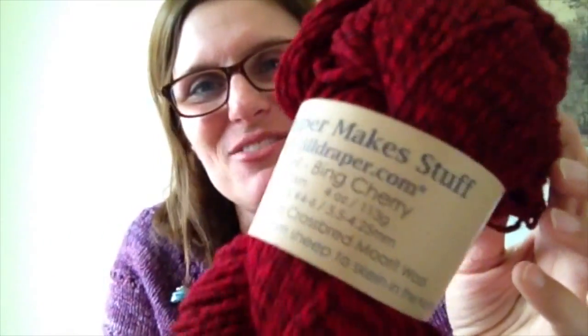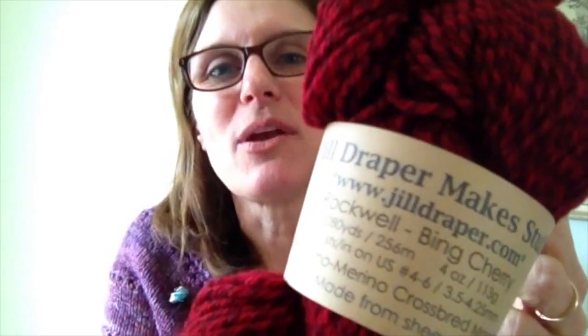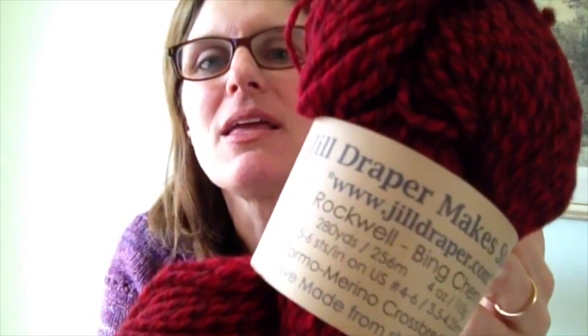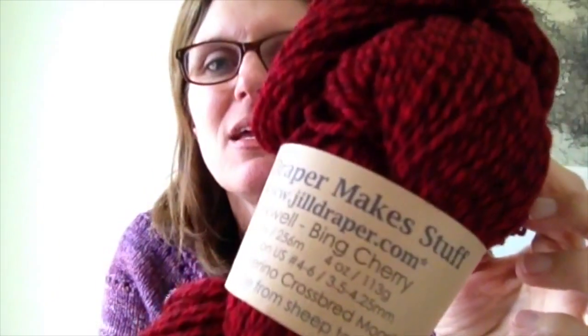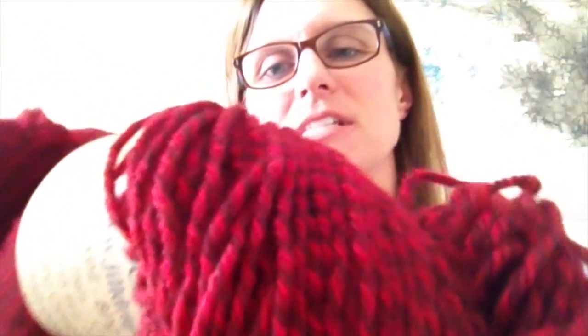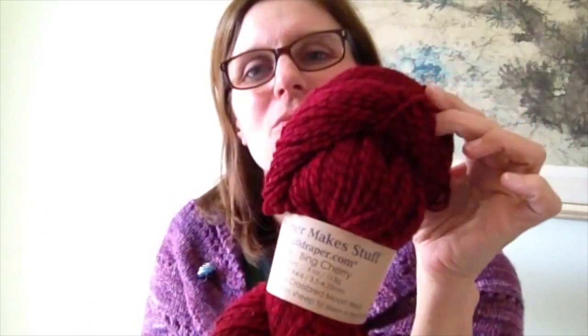This is the Jill Draper Makes Stuff. I love that name. That's perfect. And it's jilldraper.com. This is the Rockwell in the Bing Cherry colorway. It's this beautiful kind of marled yarn in a deep dark red. It's probably not showing up. It's a deep dark red, and then it has a really dark strand that it's plied with.